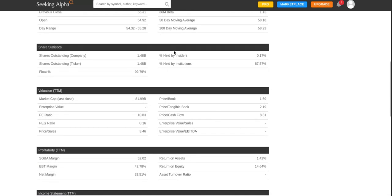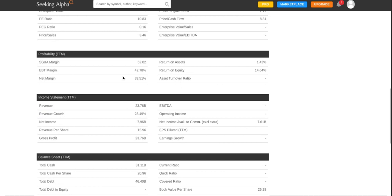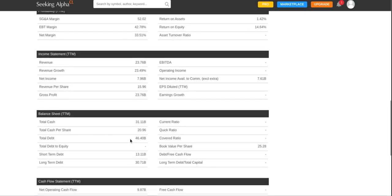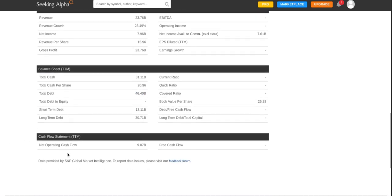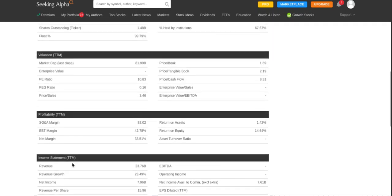So like I said, they do have a market cap of about $82 billion. And that concludes a PE ratio of 10.83, so very good there. Price to cash flow ratio of 8.31. So they do have revenue of almost $24 billion. They have total debt of $46.40 billion and total cash on hand of $31.11 billion. Net operating cash flow of $9.87 billion, so plenty for that dividend.